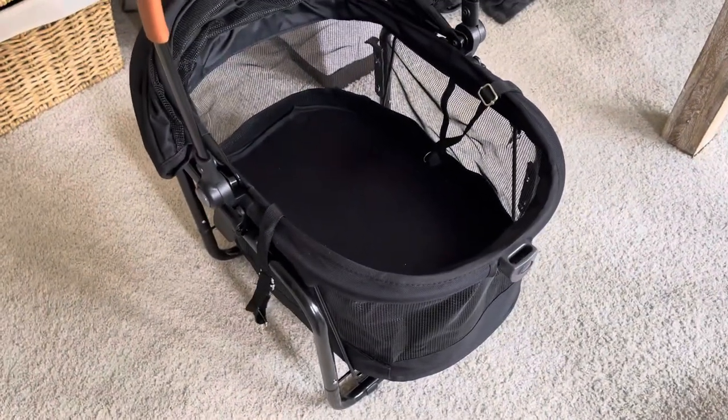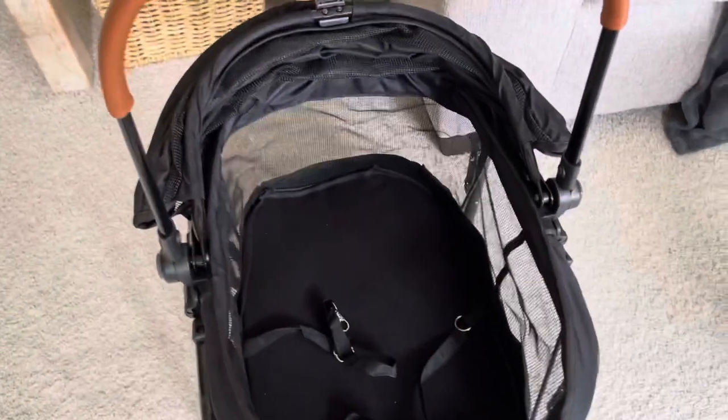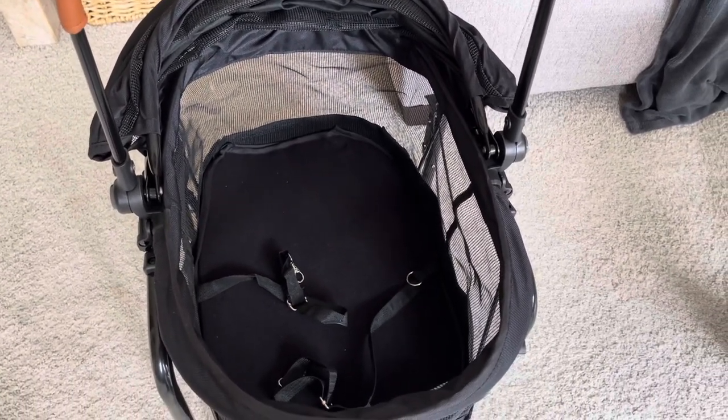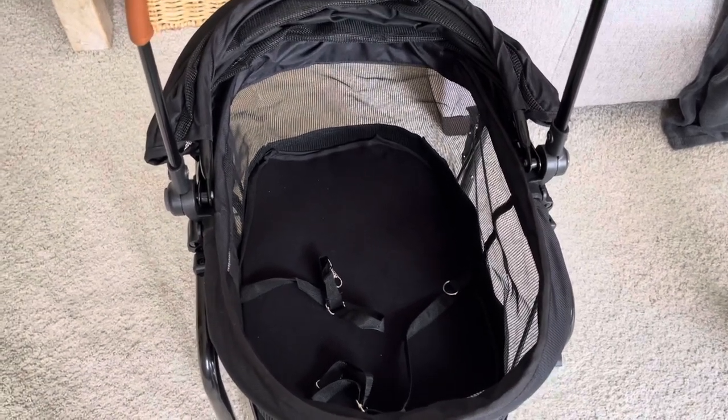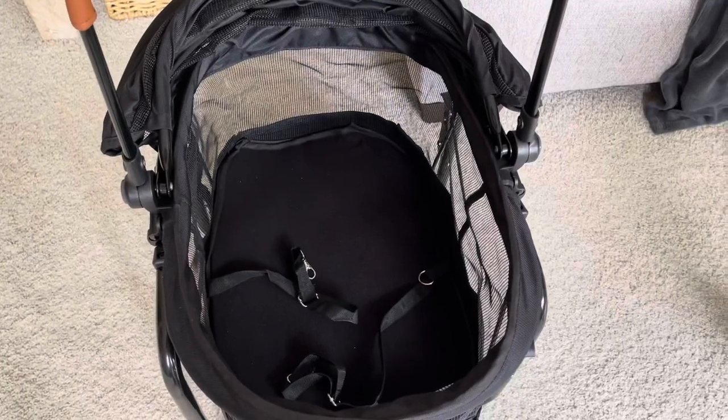This isn't very cushiony. But even in her old car seat, she has a blanket, so I'm just going to put the blanket in there for a little extra cushioning. It does have two, so I'm kind of confused. I guess you could put another in there. I mean, there is enough room. Even with her in there, she has plenty of room to move around. If I had two dogs, I think they would each have their own car seat, because God forbid there would be an accident. They would be banging into each other.